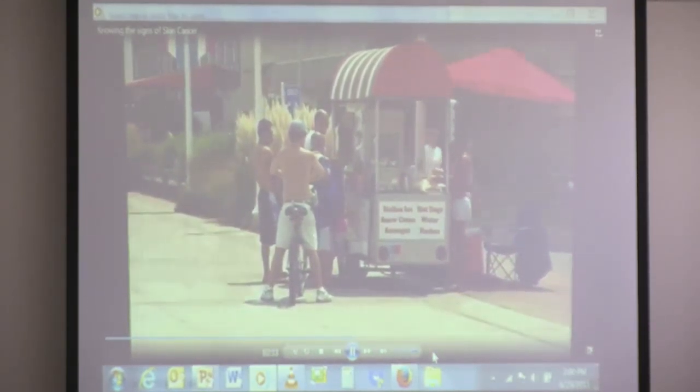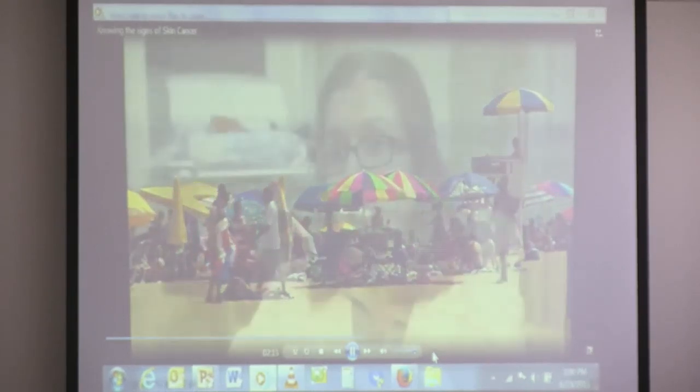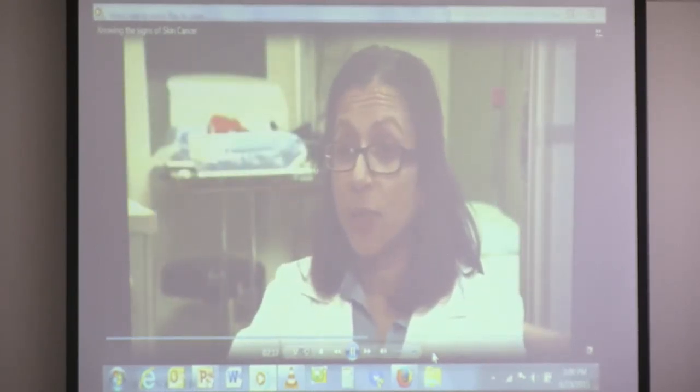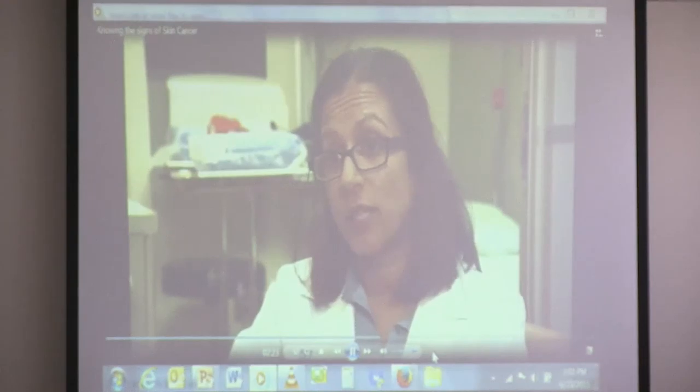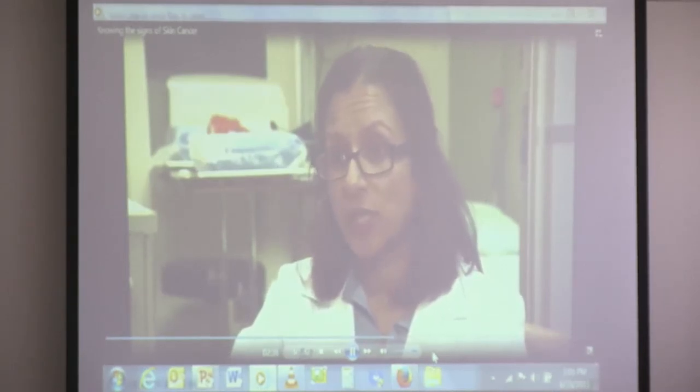Eyes, mouth, or intestines, and it's especially dangerous for the African-American population. Though it's less common, it does tend to be more deadly in that population. If you look at survival for melanoma in African-Americans, it's much lower than it is in the Caucasian population. And they do tend to present with more advanced disease than Caucasian patients.